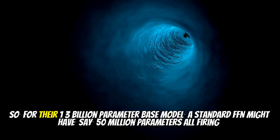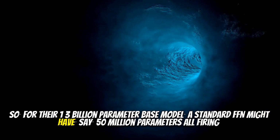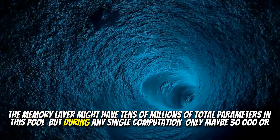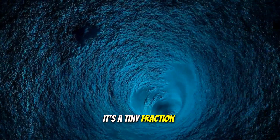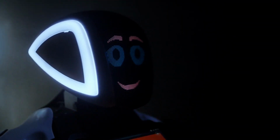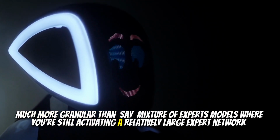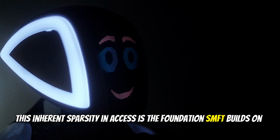Exactly. So for their 1.3 billion parameter-based model, a standard FFN might have, say, 50 million parameters all firing. The memory layer might have tens of millions of total parameters in its pool, but during any single computation, only maybe 30,000 or so are actually active. It's a tiny fraction. That gives you incredibly fine-grained control. It's not like activating a whole block of parameters. It's like picking out individual little nuggets of information. Precisely. Much more granular than, say, mixture of experts models where you're still activating a relatively large expert network. This inherent sparsity in access is the foundation SMFT builds on.